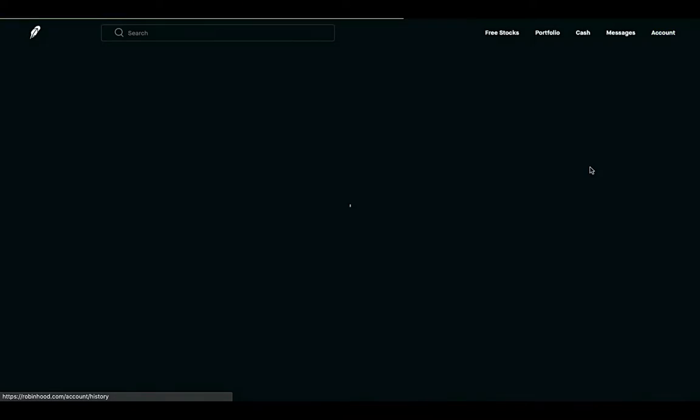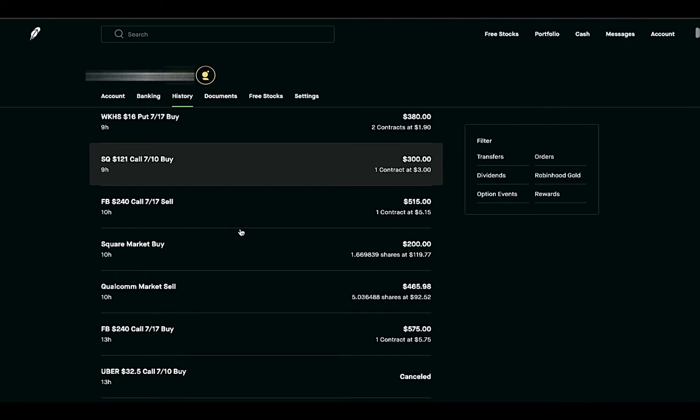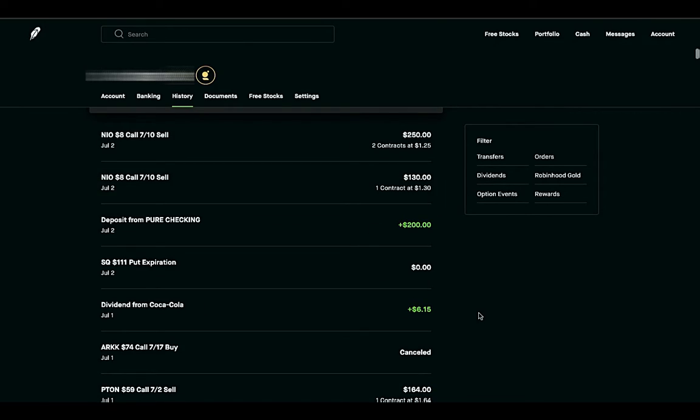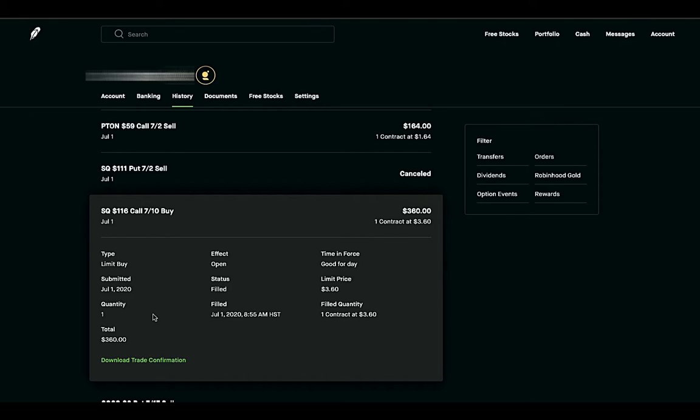Let's go to my history. These two stocks, I bought them last week and I sold them this morning. So these two stocks that I sold that made me $2,120 were Nio and Square. So I'm going to show you the contracts that I bought for Square and Nio last week that I sold this morning. One of the Square contracts I bought back on 1 July.